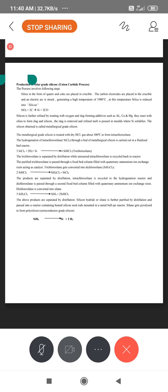In the old method, HCl is used again for converting into trichlorosilane and dichlorosilane. But in the Union Carbide method, after it has formed tetrachlorosilane, we never use HCl again to convert it into silane, and finally 99%.